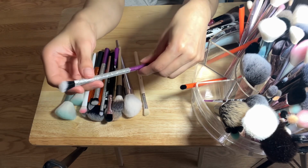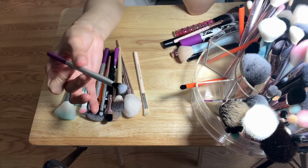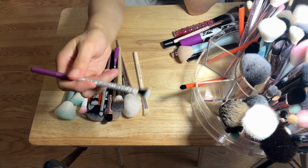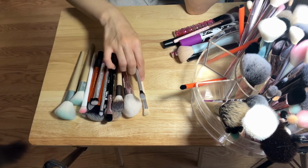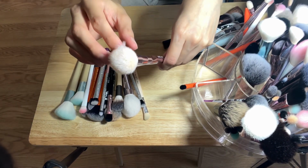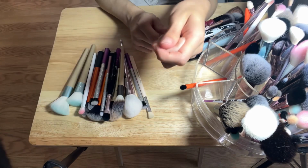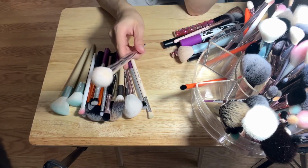Angle Shadow Brush. This is an Eco Tools 324. I actually use this when I'm creating a smoky look in the outer corner, so I think this is a great brush. This one is a Wet n Wild. I believe this is a blush brush. This is actually a good one, so I'm definitely keeping this.